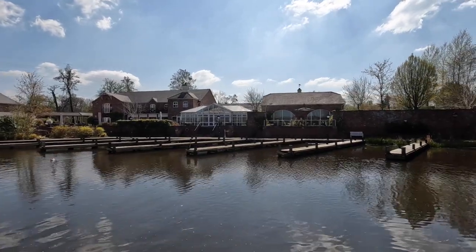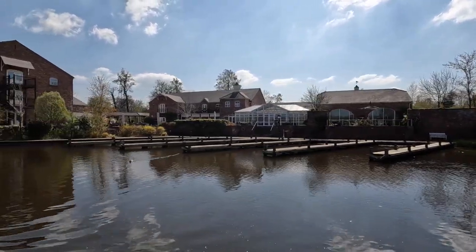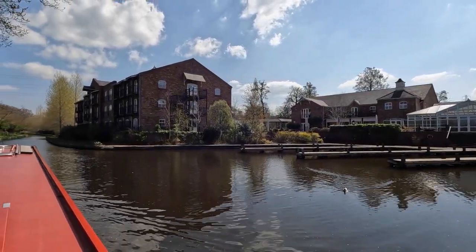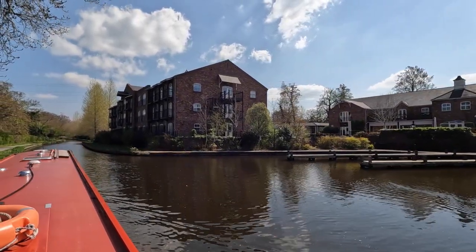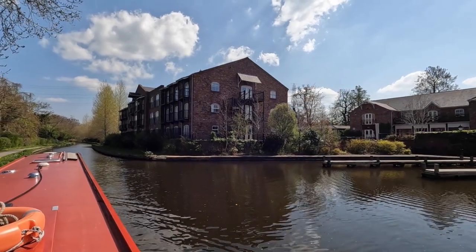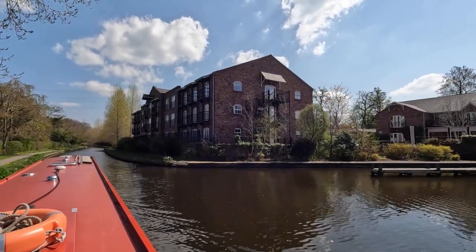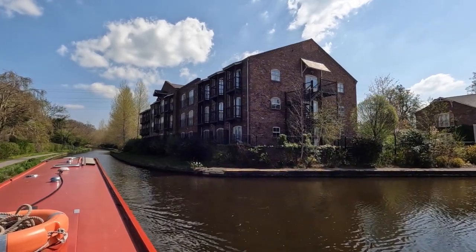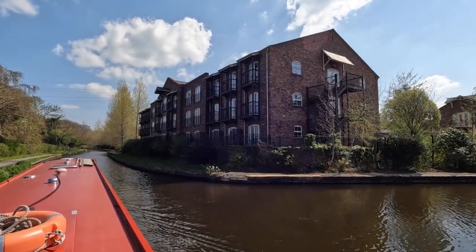Look at these private moorings. Not a single boat in sight. And I think they all belong to this set of apartments. What a fabulous view though from their windows. Very nice indeed.